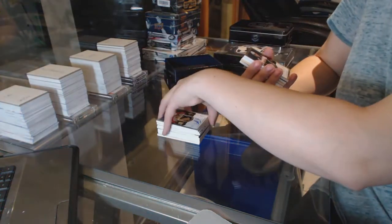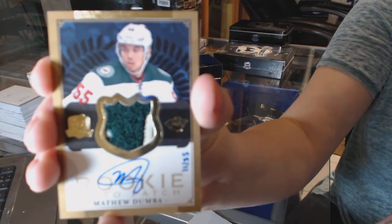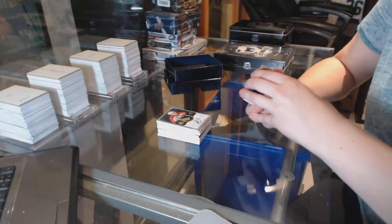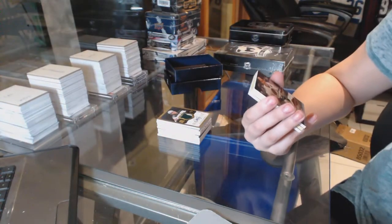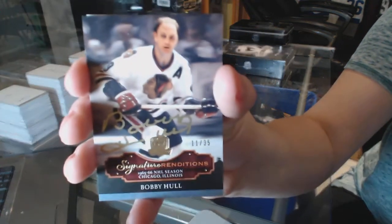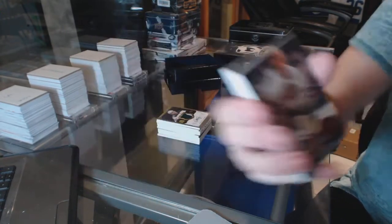We've got a rookie patch auto gold, number 255 for the Minnesota Wild, Matt Dumba. We've got number 235 signature renditions autograph for the Chicago Blackhawks, Bobby Hull. I really do like that card set. It's very nice.